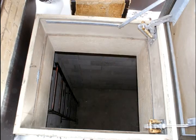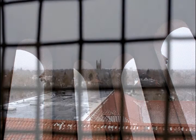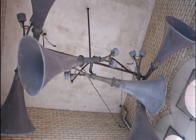You climb up these sort of staggered levels, which Craig Richardson called like Donkey Kong levels, on these metal ladders, and then you get up into the tower, and there's not much to see other than these grated metal screens that are over each of the windows. And here's some of the views. There are the carillon speakers.